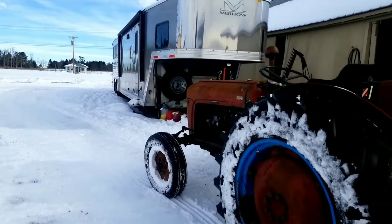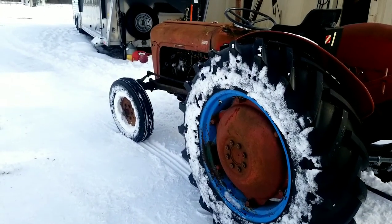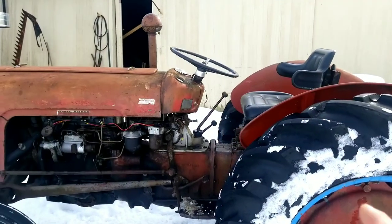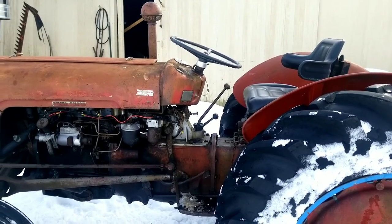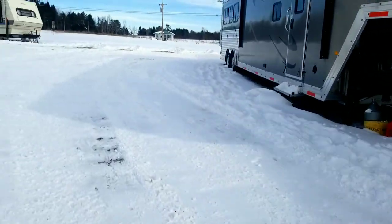Real quick look here on my tractor. The tractor has no chains. I got a set of chains I'll probably throw on there. And I got to check the fluid in the rear axle because the hydraulics were acting a little funny. And I think it's just fluid. So we'll see how that goes. Okay, we'll move on.